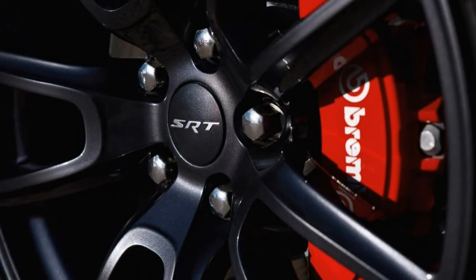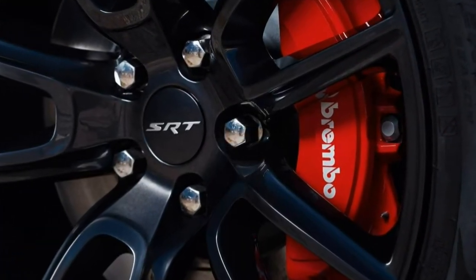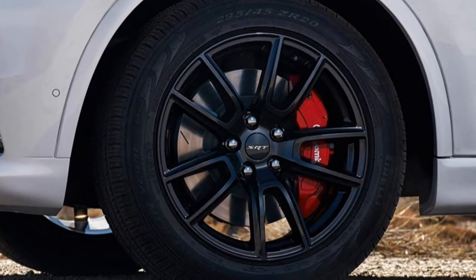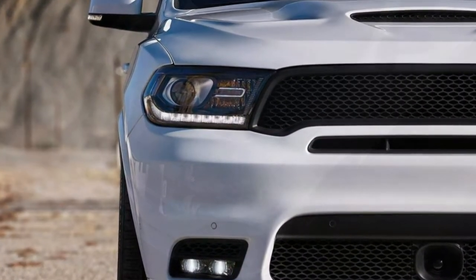The RT doesn't come cheap, but it's the specification that really lets the Durango flex its muscles. With standard V8 power and a sporty stance, the RT is family-friendly transportation with attitude. Go with the Brass Monkey or the Blacktop appearance package for maximum effect.